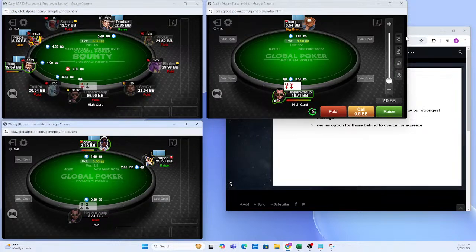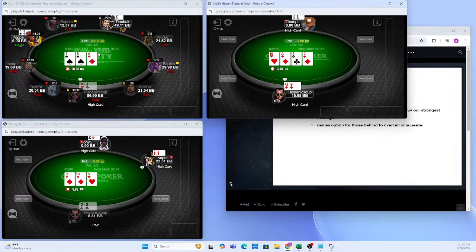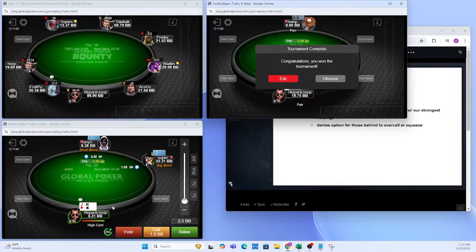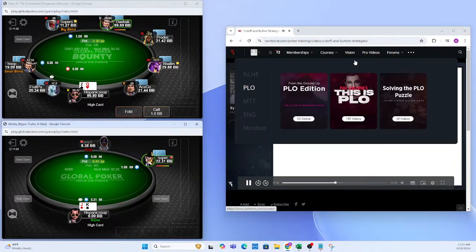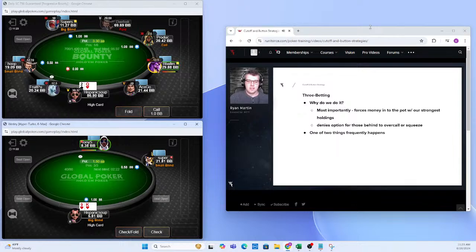Another thing 3-betting does is it denies the option for those behind to overcall or squeeze after we have just cold called, which is obviously a great thing. You can actually really tee off on people. People do tend to call extremely capped. And if you're against someone who's opening a bit too much, and then you're against a player who's calling a very capped range, squeezing behind becomes extremely lucrative. I'd check my database if I were you, just to look into that a bit deeper.